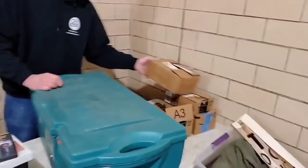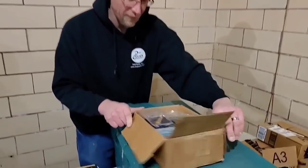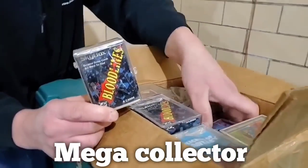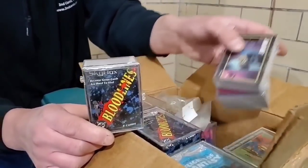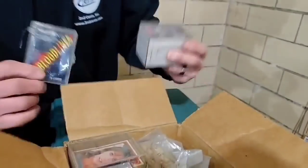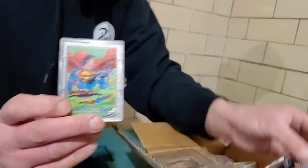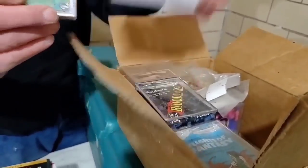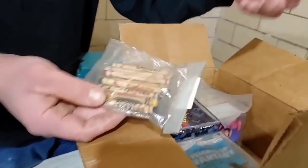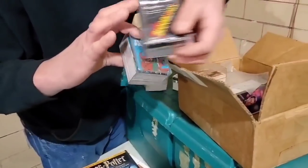We got some boxes here. Let's see what we got in this one. Oh, wow. Take a look at this. All kinds of non-sport cards. Bloodlines. Star Trek. It's coming apart. Looks like a whole set of Star Trek cards. Some kind of Superman. More Star Trek. Deep Space Nine. We got some Snoopy crayons. We found more of these. Fantasy Flight. More Bloodlines.